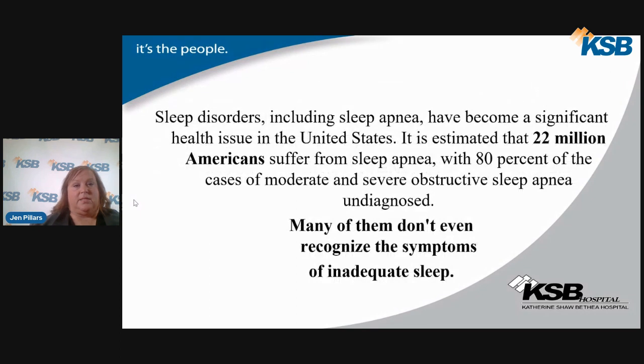Sleep disorders, including sleep apnea, have become a significant health issue in the United States. It is estimated that 22 million Americans suffer from sleep apnea, with 80% of the cases of moderate and severe obstructive sleep apnea undiagnosed. Many of these patients don't even recognize the symptoms of inadequate sleep.